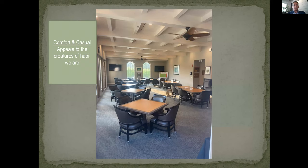Comfort and casual appeals to the creatures of habit that we are. Your operation needs to be set up in a way that it's easy for people to make a habit out of supporting it, both from a location standpoint at your facility or at your club, but also once in that location, it needs to be comfortable. It needs to lend to the habit of people coming back to it day in, day out.